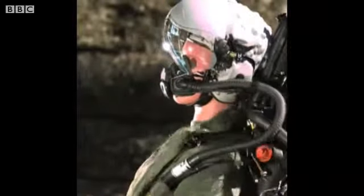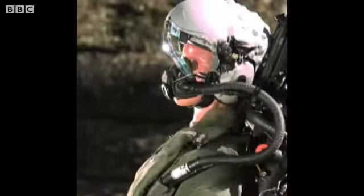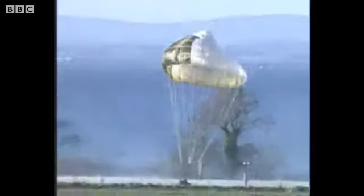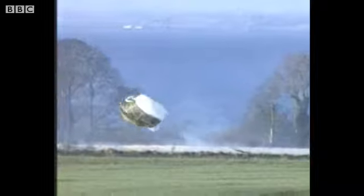Our early design had a much more curved upper surface, which we actually discovered when he came out into a 600 knot wind was acting as an aerofoil and generating lift, and the forces were far too high to be safe. They would tend to pull his head off. So we redesigned the top surface to be much flatter. We need to test that the helmet itself doesn't interfere with that ejection sequence.